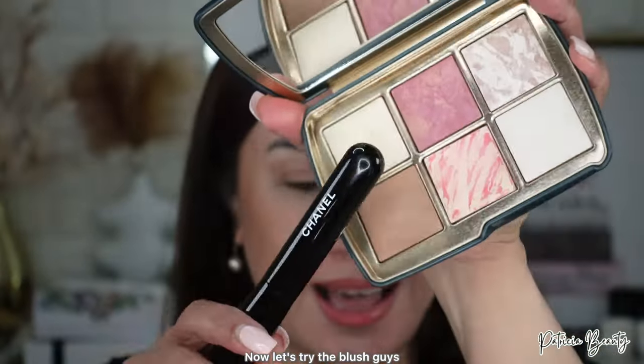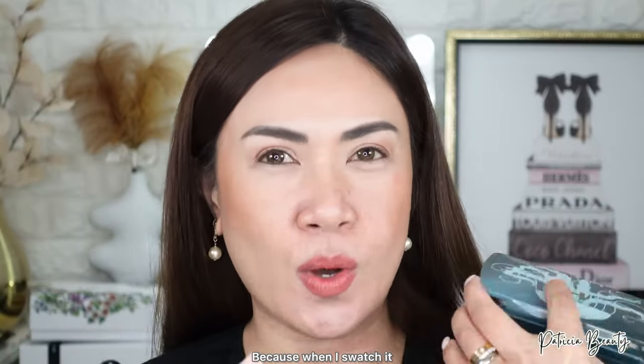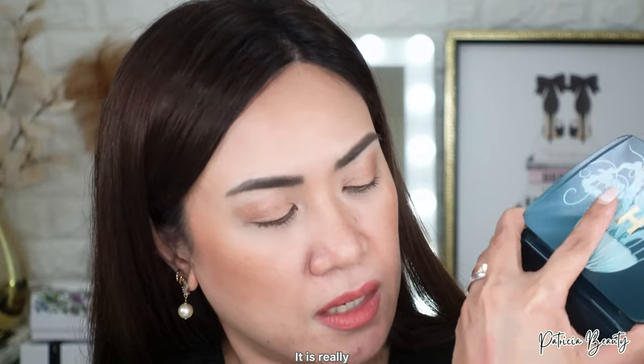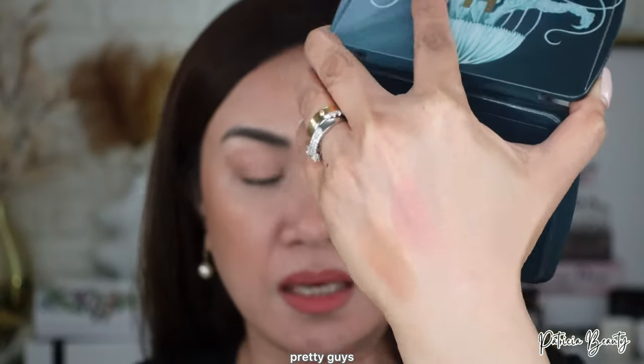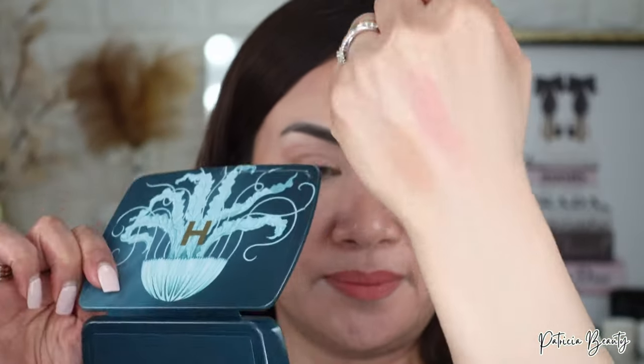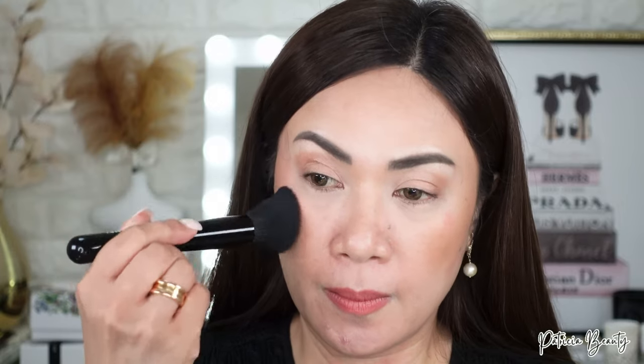Now let's try the blush, guys. I'm so excited with this new blush, guys. Because when I swatched it earlier in natural light, the arm swatch, the shade was so beautiful, right? Did you see that? It is really pretty, guys. The shade of this blush is so beautiful. Oh, love it!